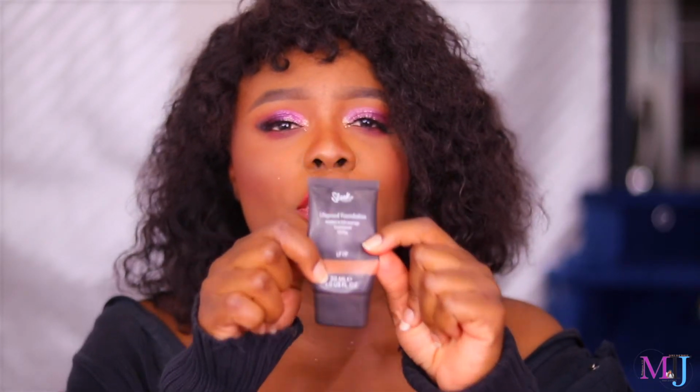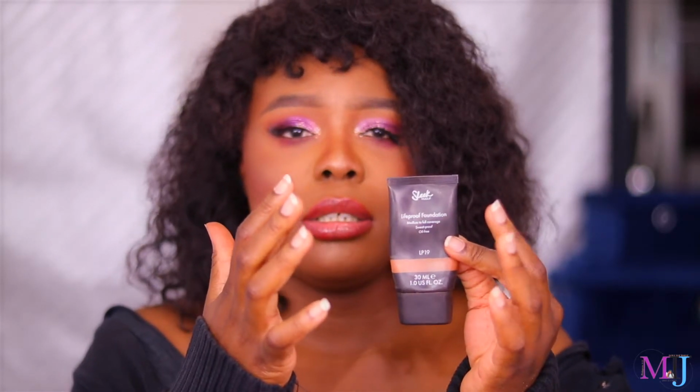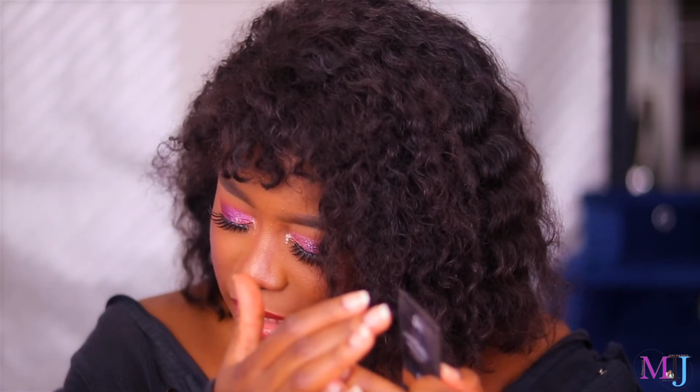This is one of those foundations that you wear and you just feel good. You just say it with me. Say it good. No matter your skin type, I think this will look beautiful. You see, I've gone quiet, and I'm sad that it's about to finish. This is in shade LP19. I bought it in London. It was made in China. Oh, produced in China. I didn't know, but I love it. It's just so beautiful.